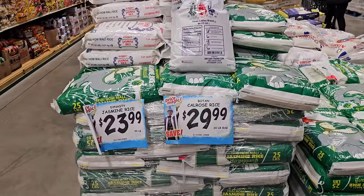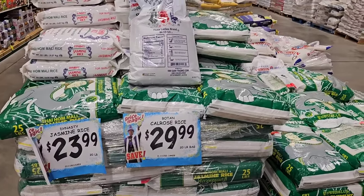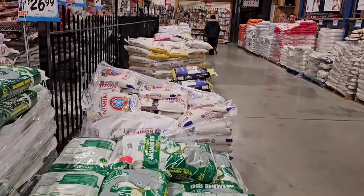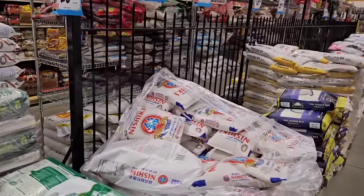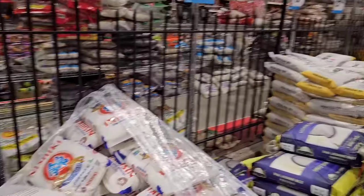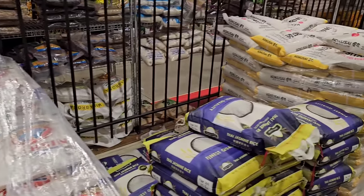I'm not going to be able to go over all of these, but if you're looking for rice and you're wanting to stock up on a bunch of rice, this is the place to come. I mean, they just have bags and bags and bags of it. I will say, it's not as much as we're used to seeing. And I know that sounds crazy because of all of it back here. But usually it stacks sky high. I don't know, guys. I mean, we do have shortages of rice and prices going up.